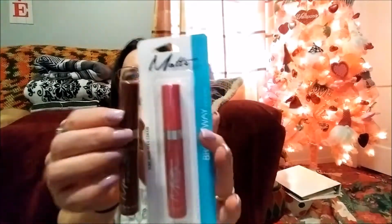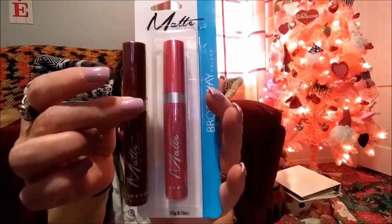Okay, it can't come off. I'm sorry. I got myself all excited thinking. And this is a matte lip lacquer. That's what they're called, lip lacquers. And this one is a light pink compared to this one. These were the only colors they had.